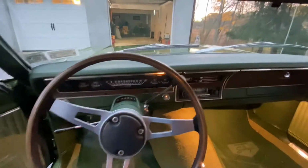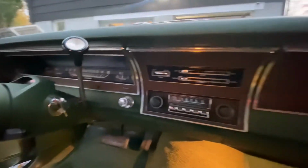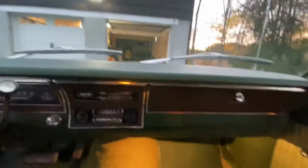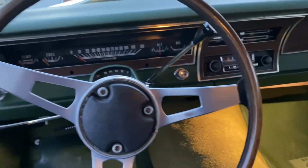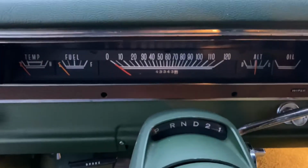The dashboard is the original dash. Nothing here was touched in the restoration. The original dash pad does have a crack in the top of it. Original headliner. The seats were redone. Original door panels, they were not touched. New carpet, floor mats. Car is in very nice condition. That has the original mileage on it.